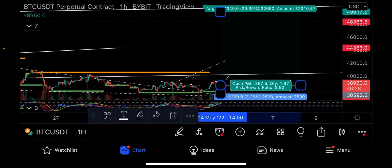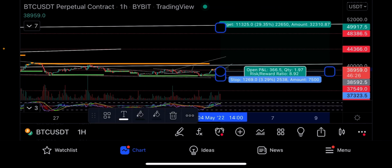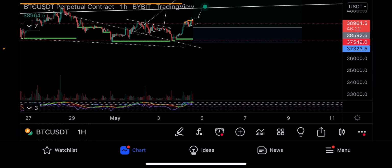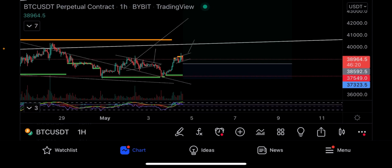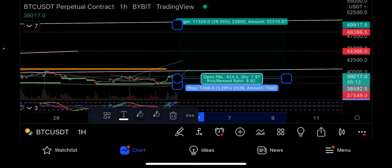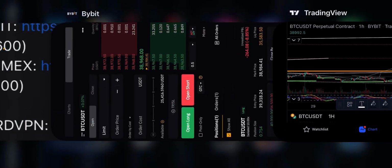I would be risking $1,200. So my trade would open at 38,592. The stop loss will be below the support at 37,300, and my take profit is all the way at 49,000. So I'm risking 1,200 to make $11,000 profits. Risk to reward ratio 8.92. 10x leverage, $110,000 of profits. So that's a trade I would open on Bitcoin.